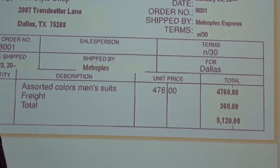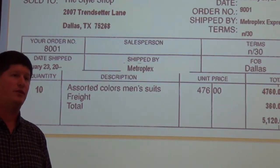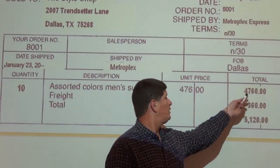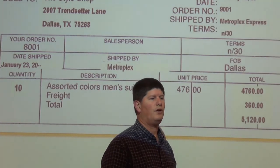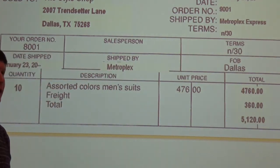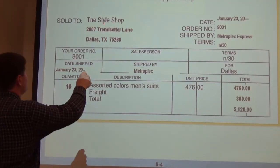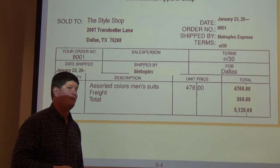So stop and think about this for just a second. That freight element is part of our cost of goods when these suits arrive in our store. So let's say we sell these suits for $1,000 a piece, because they're nice, expensive suits, right? How much did we pay for them? Is our cost of goods $476 a piece? No, it's really $512. So the freight element is included in our cost to get them to us. Good? All right. Okay, so we're the style shop. They're selling it to us. So this is going to go in our purchases journal. Okay?